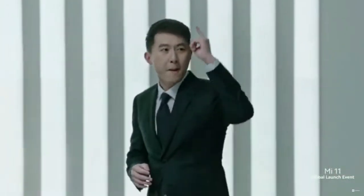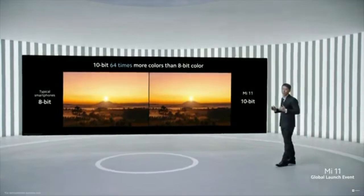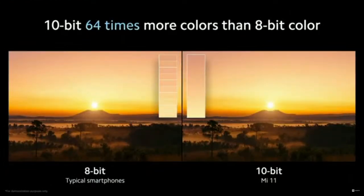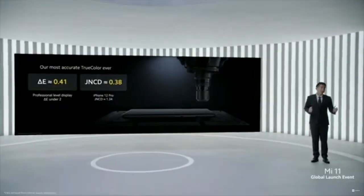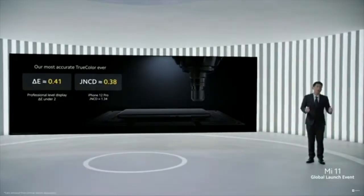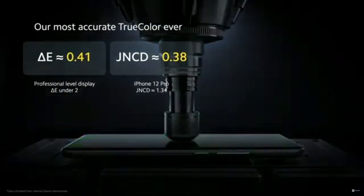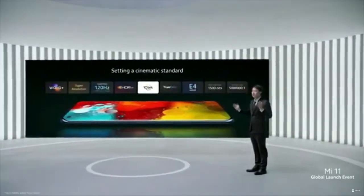We've also tuned our hardware to offer 10-bit color, which features more than 1 billion colors. Mi 11 offers 64 times more color than competing and previous generation smartphones. Here, you can clearly see a difference in how it processes gradient colors, with Mi 11 offering a very smooth, real gradient. To give you an idea of how this compares, Mi 11 offers a Delta E and JNCD of 0.41 and 0.38 respectively. Much better than the 1.34 JNCD found in the iPhone 12 Pro. Bringing all these together, I can confidently say that Mi 11 is setting a new cinematic standard.